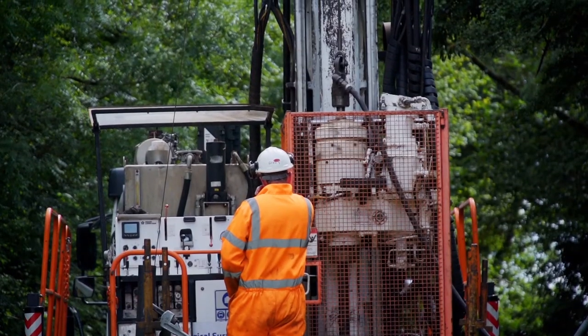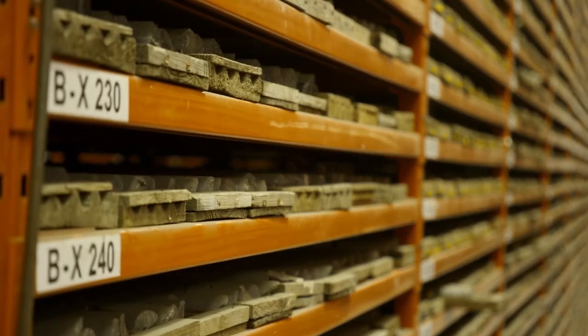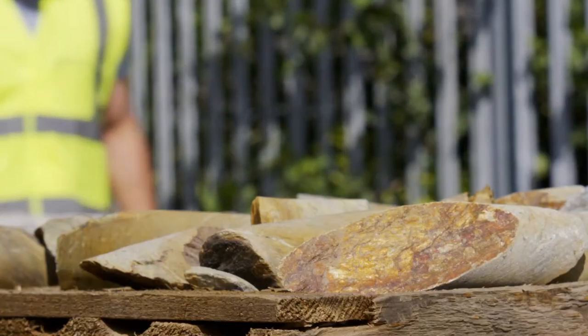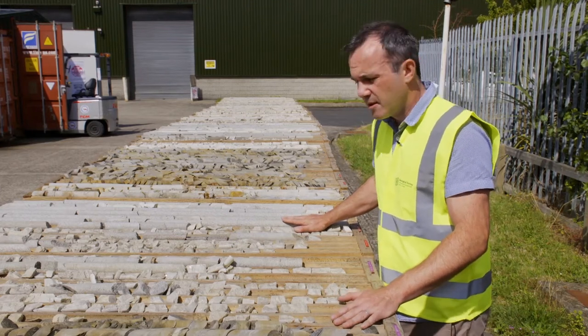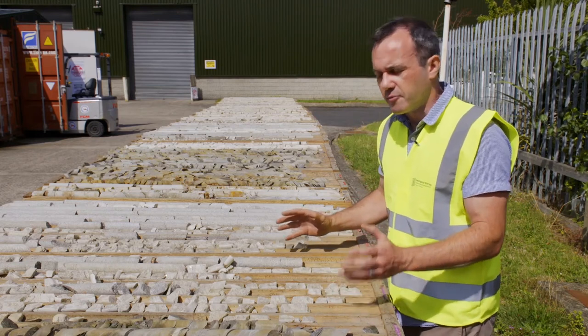With metals like lithium in such high demand, the Core Store Archive provides an invaluable resource to re-examine drill cores that were previously found to contain traces of lithium. So this here is a pegmatite, and this is something that we explore for lithium. And so a pegmatite is a granitic type of rock, and it occurs in veins within the earth.